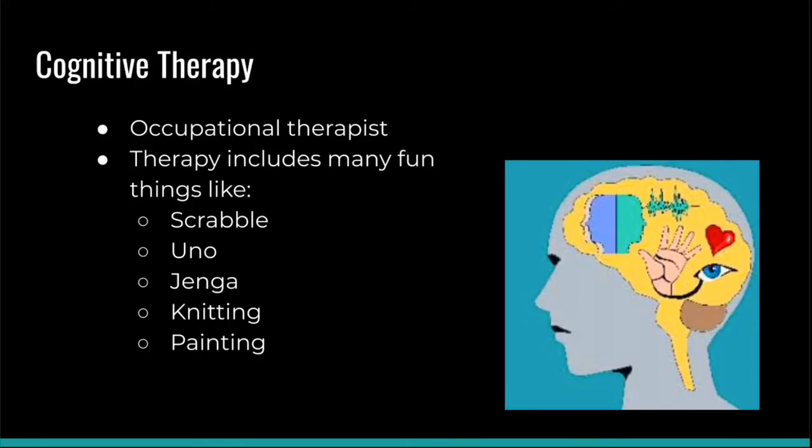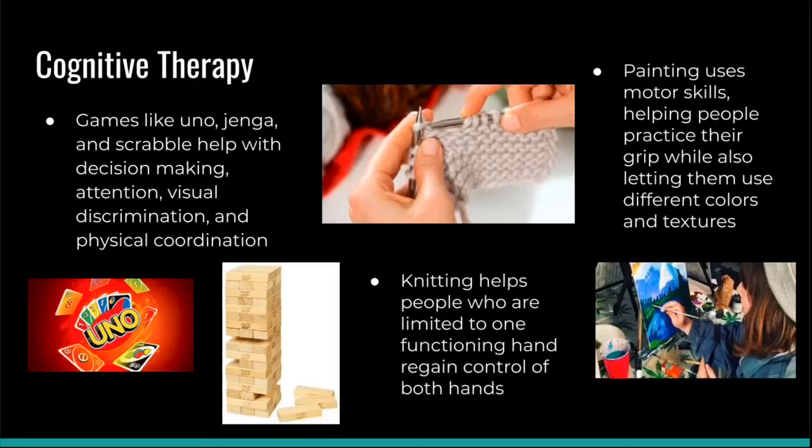For cognitive therapy, an occupational therapist can help the patient regain patterns of thinking and behavior. Cognitive therapy can include many fun things and games like Scrabble, Uno, Jenga, knitting, and painting. Games like Uno, Jenga, and Scrabble help with decision-making, attention, visual discrimination, and physical coordination. Knitting mainly helps patients that are limited to one functioning hand regain control of both hands. And painting uses motor skills, which helps people practice their grip while also letting them use different colors and textures.